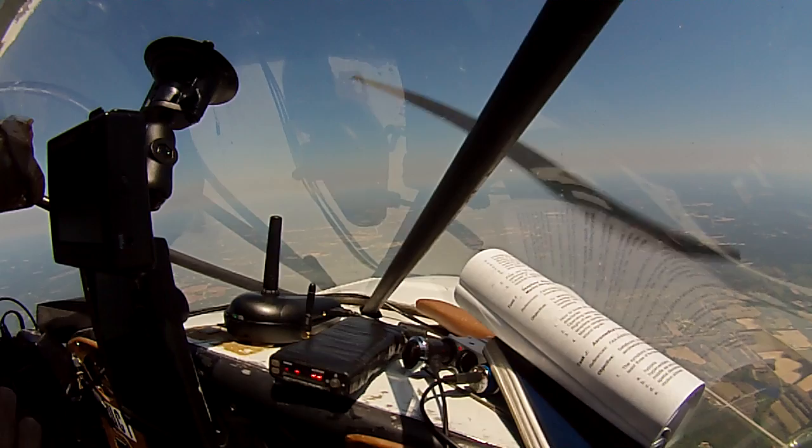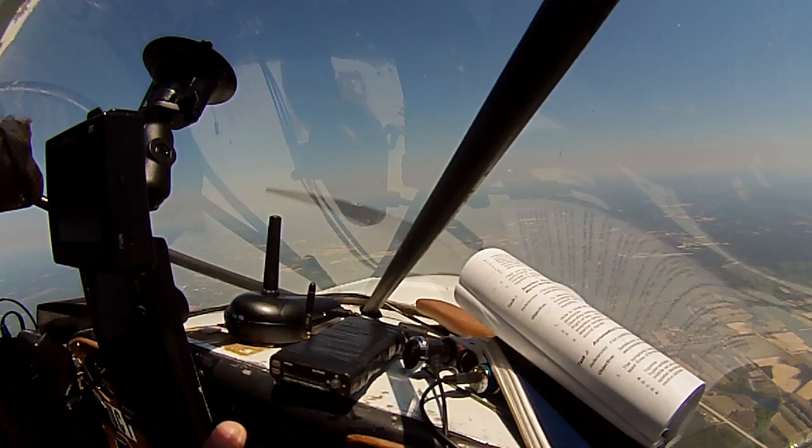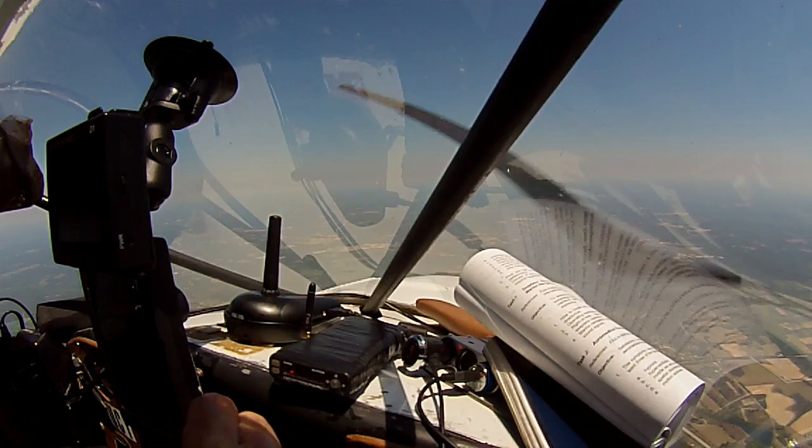Well, there's a little bit of a disadvantage when you have an electrical system. When stuff goes bad, it may just keep the spark, keep shorting out inside the panel, and then you have to land as soon as you can.